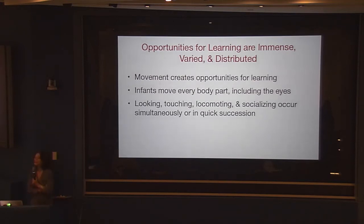So opportunities for learning are immense, they're varied, and they're distributed. Every movement creates an opportunity for learning. Infants move every body part, including their eyes. Looking, touching, locomoting, social interactions, these occur simultaneously or in quick succession. So rapid switching among different sources of information, and maintaining attention on one source of information while multitasking with other things. This is part of natural infant everyday activity.